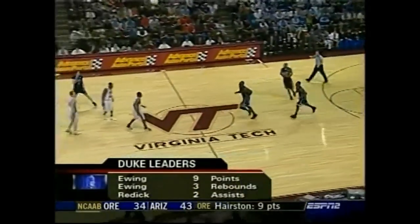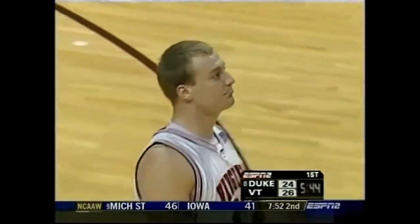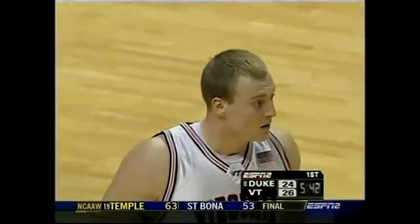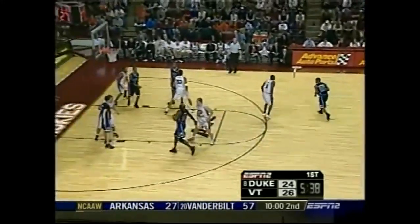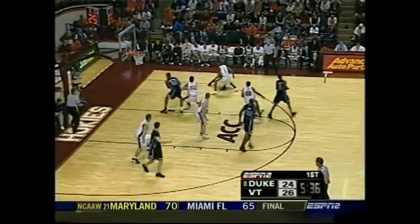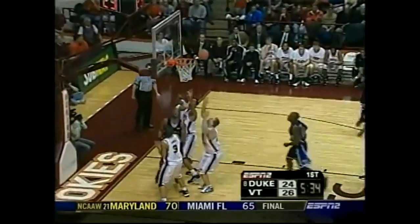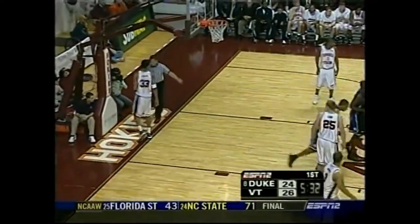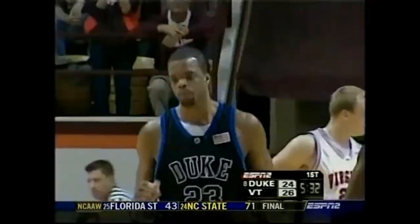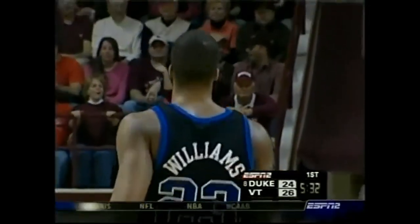24-22. Hokies on top by a pair. That was ill-advised. But nevertheless, he's playing with confidence on both ends, doing what he can to fulfill his role. Now you got two receivers playing each other, Love and King. Sheldon Williams got good position, but against the double team, couldn't hit the shot. And he was the last to touch it underneath. And it's out for the Hokies.